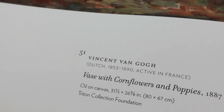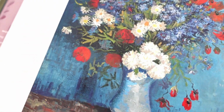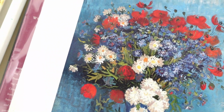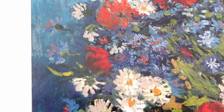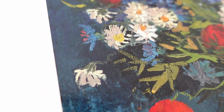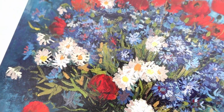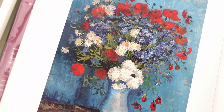Here's another painting by Vincent van Gogh called Vase with Cornflowers and Poppies. And you can see that in his painting, I love the use of light and shadow. Even though the background is blue in color, he manages to still pull out the blue flowers and make them stand out. And if you look closely, you can see all of those beautiful dabbing brush strokes, so many of them being dry strokes as well. And the colors, the pop of red, the use of cool and warm yellows in his composition. It's just so amazing seeing all of this put together.